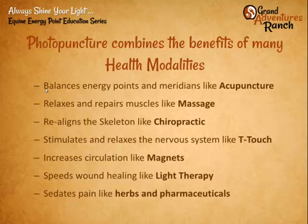It greatly speeds wound healing like light therapy, and there is a little difference between photopuncture and generalized light therapy. And it can sedate pain like herbs and pharmaceuticals, and even a TENS unit.